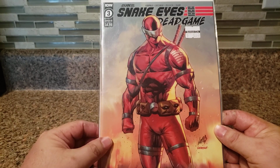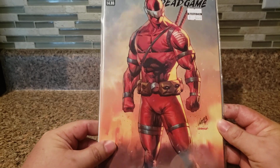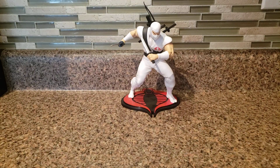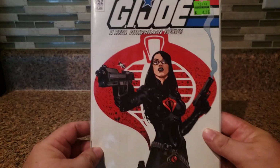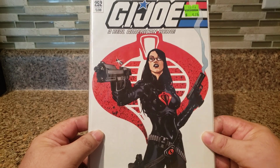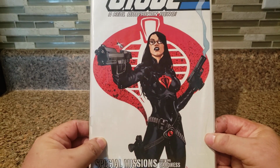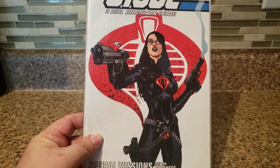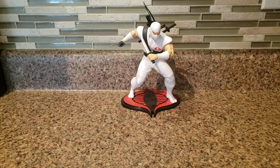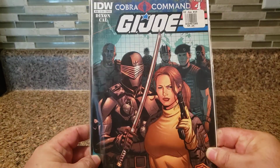So Storm Shadow, the Cobra ninja, is my first, and second, of course, is Snake Eyes. For me, the two main characters of G.I. Joe. Then here's Baroness. This is a badass cover. When I saw it, I said, I gotta get that. It looks badass, huh? Really like that cover. So, yep, that's Baroness. And then I always got to get a Joe, too, as well. A nice G.I. Joe cover.